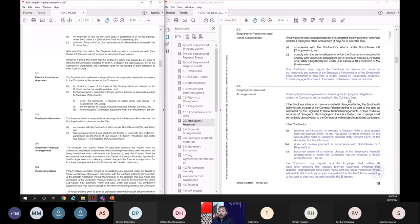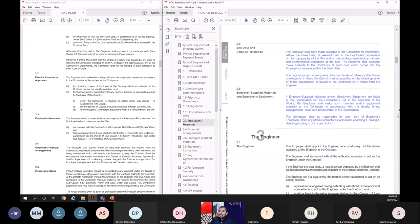The employer can say that it's in a bank or it's a bank loan. He has to show that in the contract itself. And then if any material changes happen, such as receiving an instruction to execute a variation with a price greater than 10% of the accepted contract amount, or the contractor does not receive a payment, or he becomes aware that the employer's financial arrangements are not there, I mean, some issues are there. Material change has happened. In these three situations, the contractor again can ask for reasonable evidence. Then the employer has to give that within 28 days. So the clause is now broader and very detailed. I'm not sure whether this will survive in the markets, but it is there.